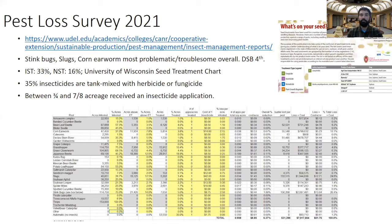and a nematicidal seed treatment on about 16%. If you don't know what's on your seed, the University of Wisconsin just put together a very comprehensive, in-depth, and easy to use seed treatment chart. It's about 7 pages that includes all of the various brand names for various seed treatments, as well as indicates if they're fungicidal, insecticidal, nematicidal, or some form of plant growth regulator.